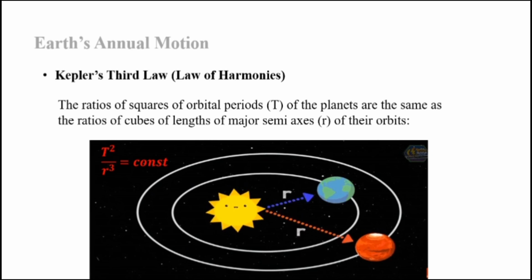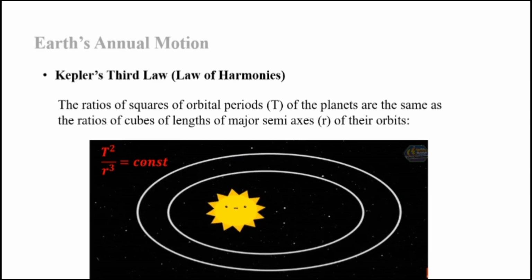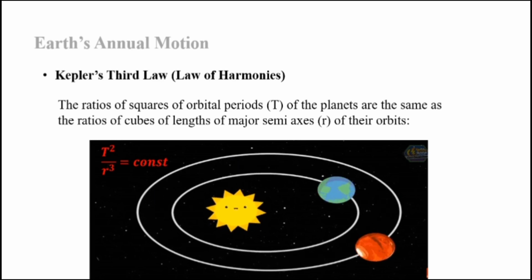For example, if you compare the Earth to another planet like Jupiter, Kepler's third law shows that Jupiter, being farther from the Sun, has a much longer orbital period compared to the Earth. This is because the cube of Jupiter's average distance from the Sun is much larger compared to the Earth's distance.